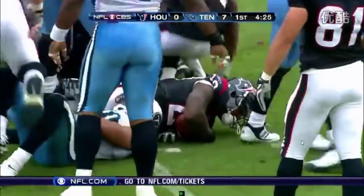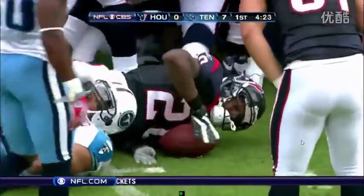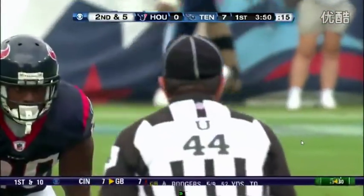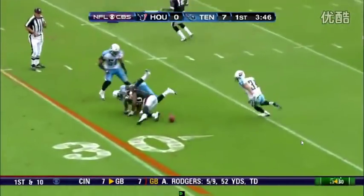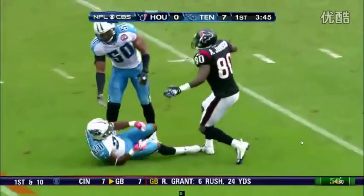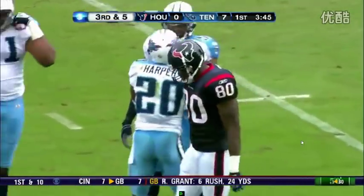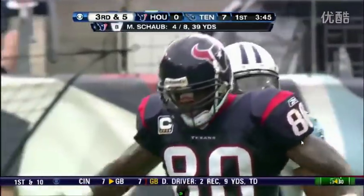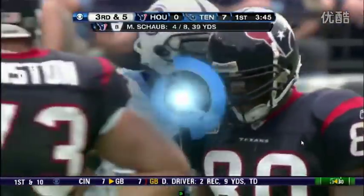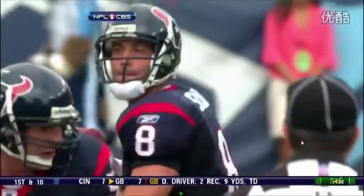Slayton runs it forward. Gain of 5. Second down, Schaub underneath. Andre Johnson drops the ball. And that doesn't happen very much in front of Nick Harper. Yeah, I think that's a young season starting out for a guy who wants to play well.